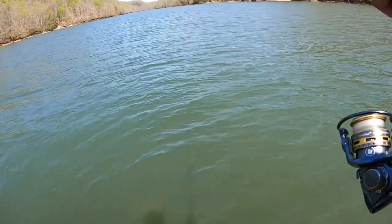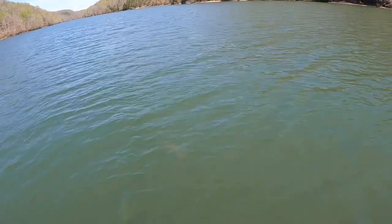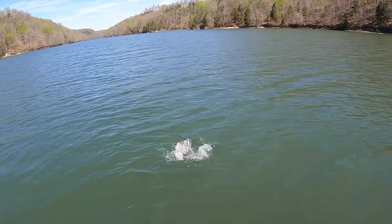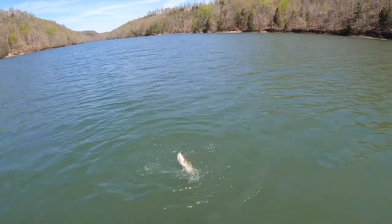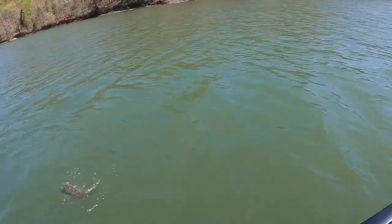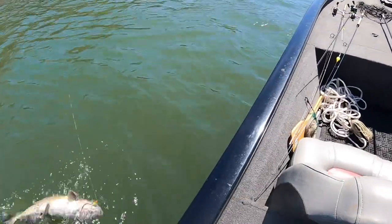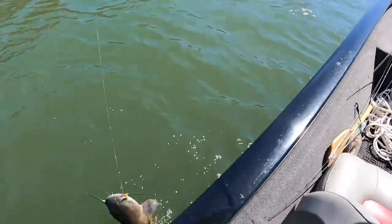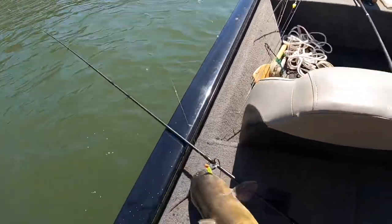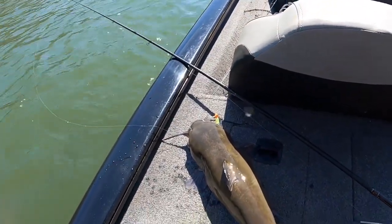I think we got us a big channel cat, I think. Yeah, big channel cat. I just wanna get my lure back. Got him, didn't we? Huh? We got our lure back. All right.